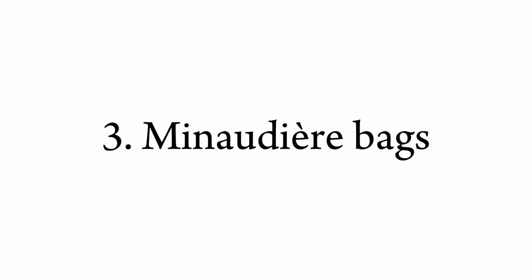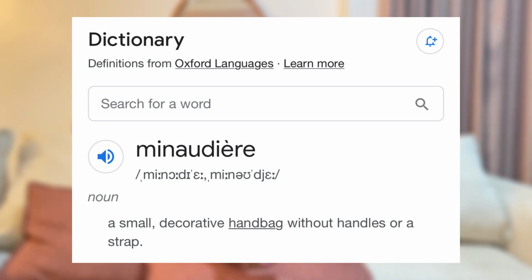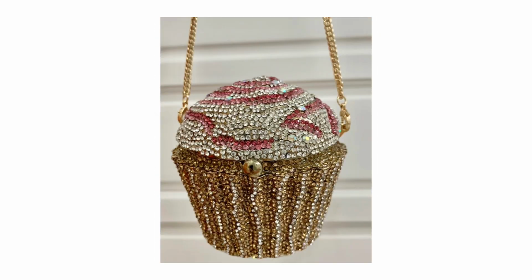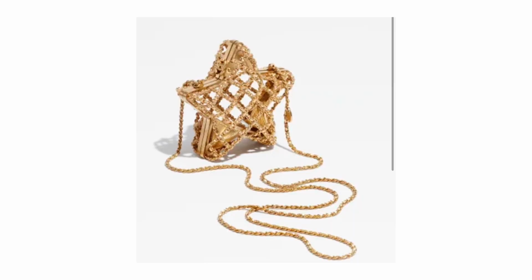Number 3 are Minaudière bags, and I hope I'm pronouncing it correctly. I literally only learned this word yesterday when I was finalizing the script for this video. Let me quickly read the definitions for you guys. Minaudière from the dictionary means a small decorative handbag without handles or a strap. And then on Wikipedia, they say that it's a fashion accessory considered a jewelry piece intended to substitute an evening bag. So here are some beautiful examples of bags in this category.